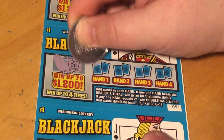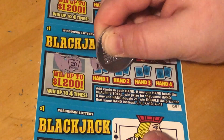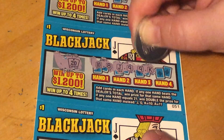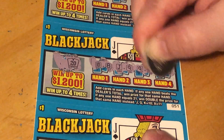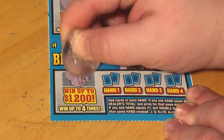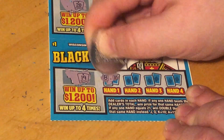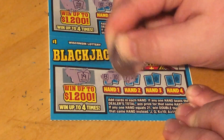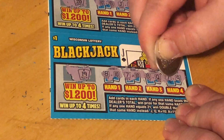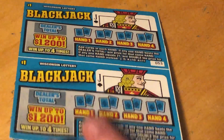Here we're looking to beat 20, so we need 21 again for the triple up. I mean, I'm sorry, the double up. Thinking of our last ticket. All right, nothing there. Nineteen is the dealer's hand, so we have 18, 17, 18, and 16. Wow, this pack is not giving us any love. Two more left.